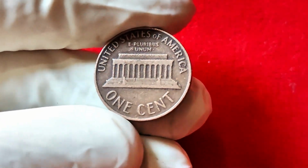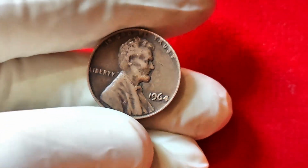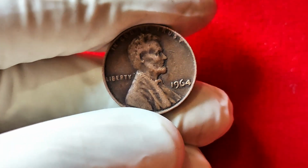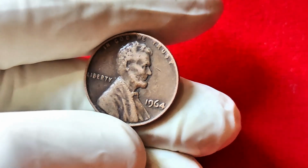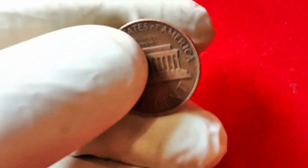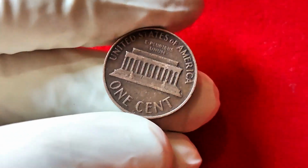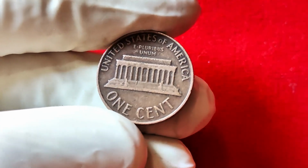First, let's set the stage. The 1964 Lincoln penny, also known as a wheat penny, was minted in massive quantities. But here's the twist: the absence of a mint mark indicates that it was produced in Philadelphia. While most of these pennies are worth only face value, a rare few have an extraordinary story to tell.